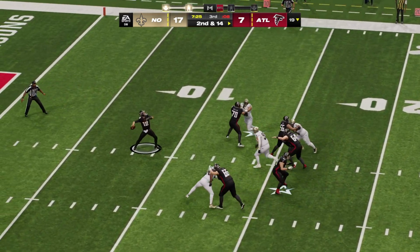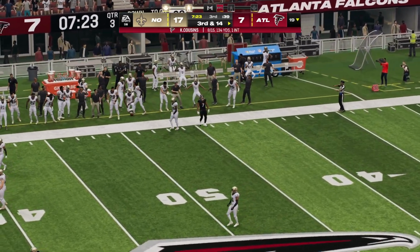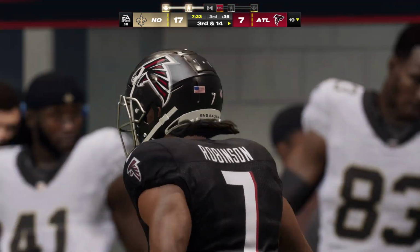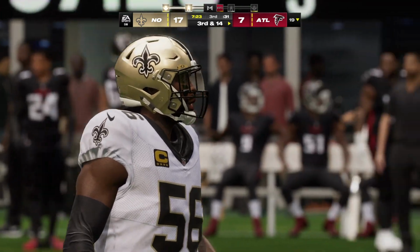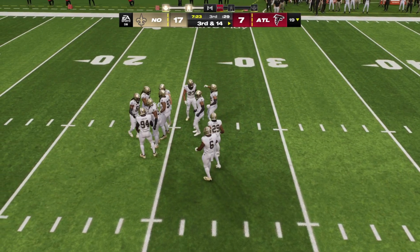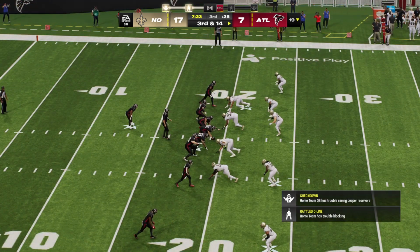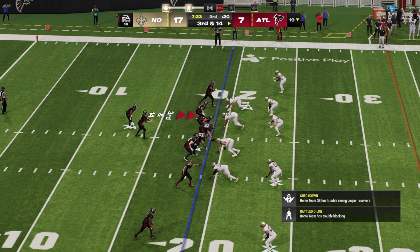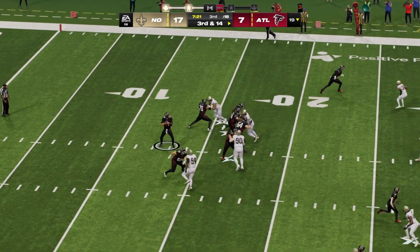To throw is Cousins. And this is dropped. Oh, it's incomplete. He had a big gainer in his sights, but he could not reel it in. And this was a little bit of the knock on him coming out of college. Sometimes the concentration could wander a bit. This should have been a big play, but somehow he's not able to corral it. This offense is in desperate need of a conversion as they come up on 3rd down. Here's Cousins.